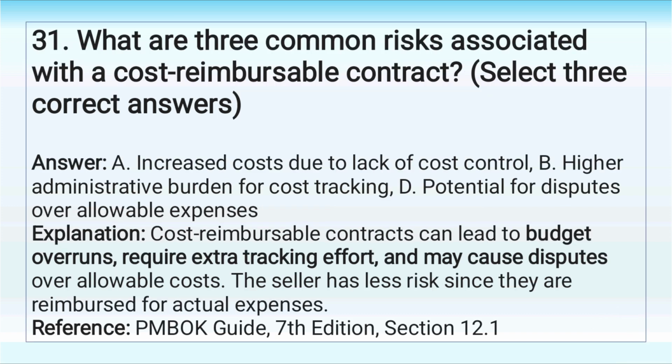Answer: A. Increased costs due to lack of cost control. B. Higher administrative burden for cost tracking. D. Potential for disputes over allowable expenses. Explanation: cost reimbursable contracts can lead to budget overruns, require extra tracking effort, and may cause disputes over allowable costs. The seller has less risk since they are reimbursed for actual expenses.